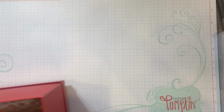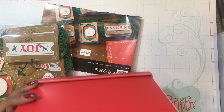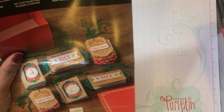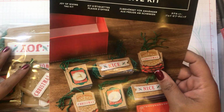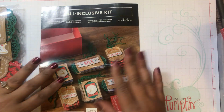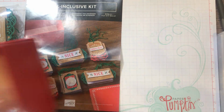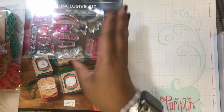All right, I am giving away the tag kit. Not this one, this is just the one that I made to show you guys as a sample. So this is an all-inclusive tag kit. It's called the Joy of Giving tag kit, and it includes everything you need to make all of the tags. So you get a stamp set. This is the stamp set that I use to make the tags. So you'll get this, you get to keep it.